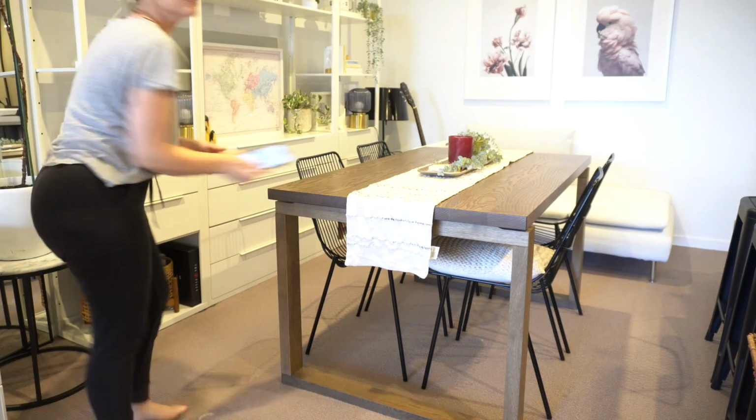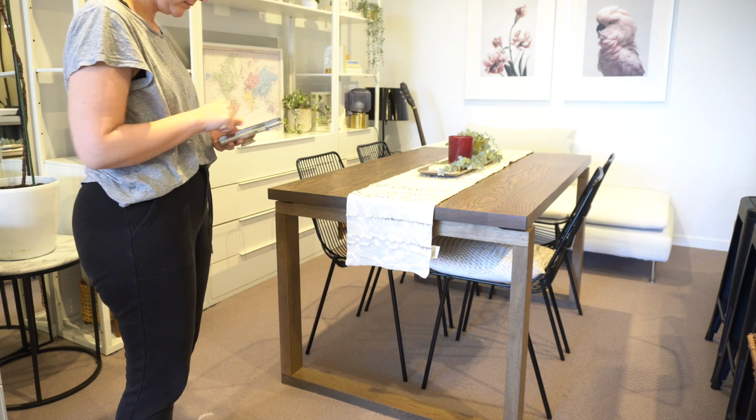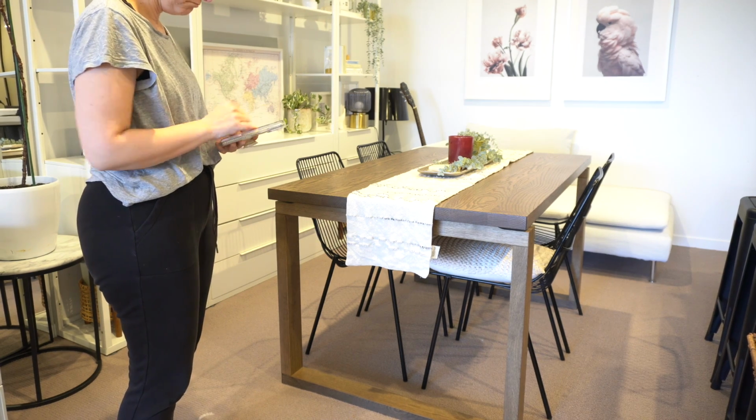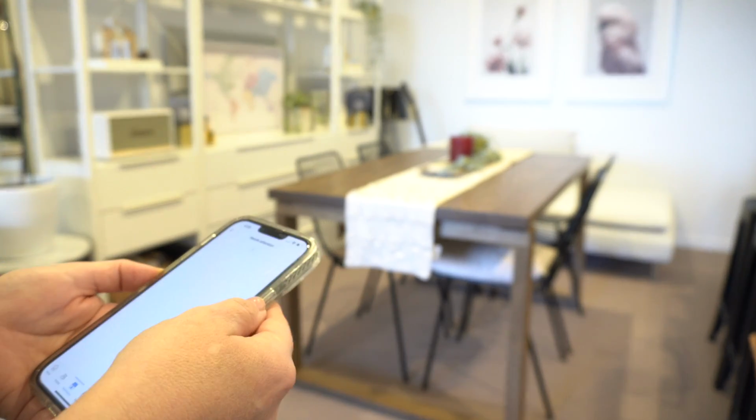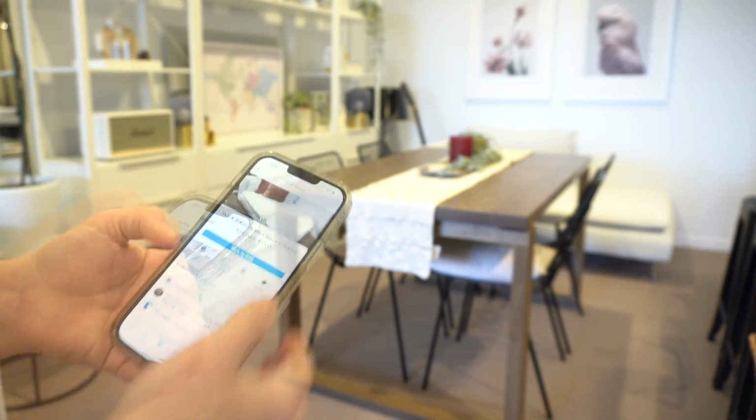Another way to quickly and easily declutter your home is what I'm calling Get It Gone, and that is just to take 10 minutes to make a marketplace ad for any items that you've had on your mental marketplace to sell list, but you just haven't taken the time to get around and get it done.